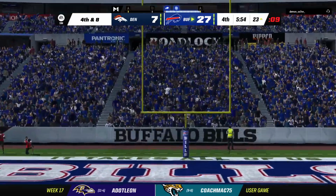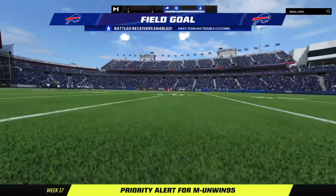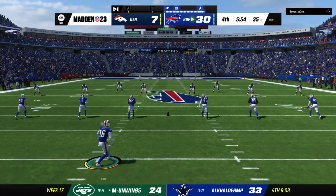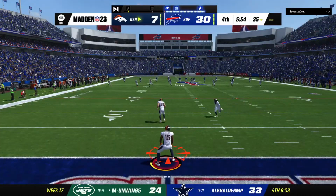The kick by Bass is good, and the Bills will add on to their lead. Well, ultimately not really sure that they're going to need those 3 points, but they'll take the 3 and pad that lead.